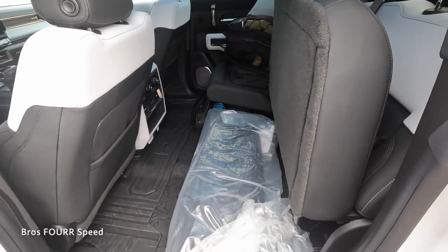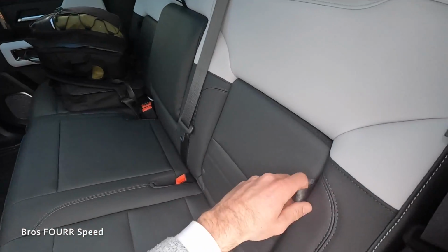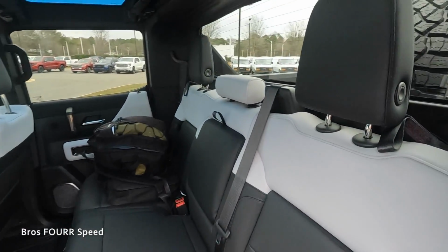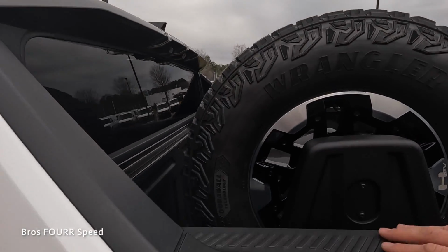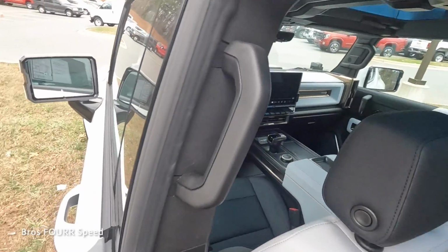A lot of storage space. If you don't have people in the back, you can flip these seats up. You can also hide some items right in the middle of the seat. That is not new for GMC. The rear glass also slides down. So this is one solid piece. You can raise and lower that as needed, which is pretty cool.